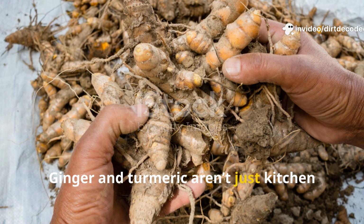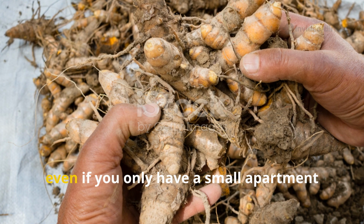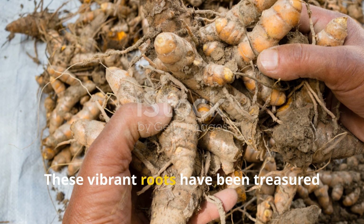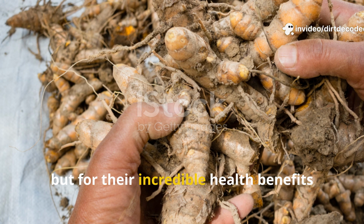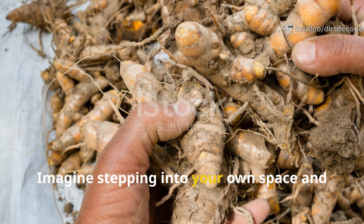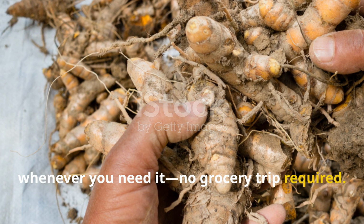Ginger and turmeric aren't just kitchen staples, they're living powerhouses you can grow at home, even if you only have a small apartment or a tiny balcony. These vibrant roots have been treasured for centuries, not just for their bold flavors but for their incredible health benefits and versatility in the kitchen. Imagine stepping into your own space and harvesting fresh ginger or turmeric whenever you need it, no grocery trip required.